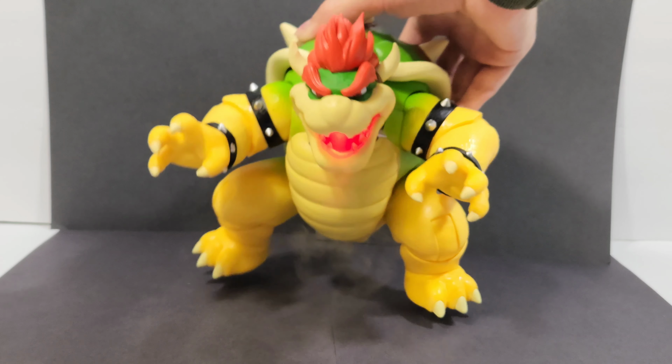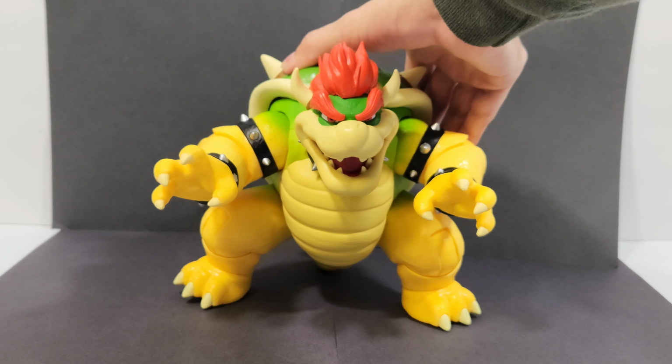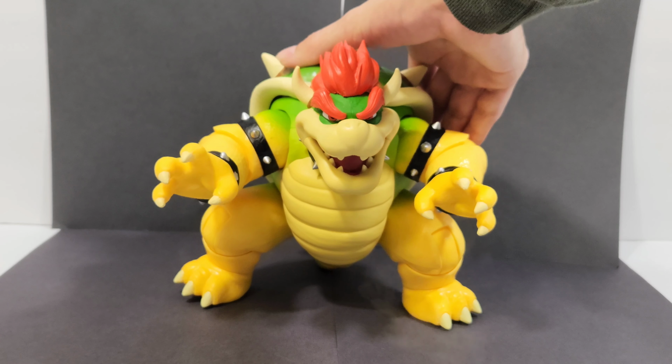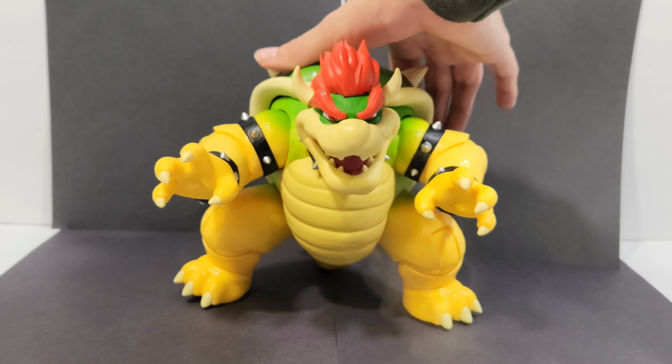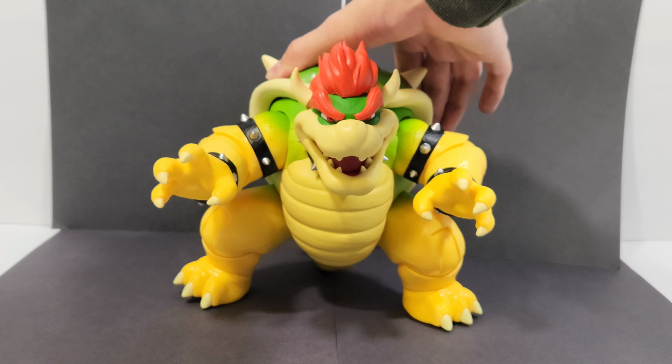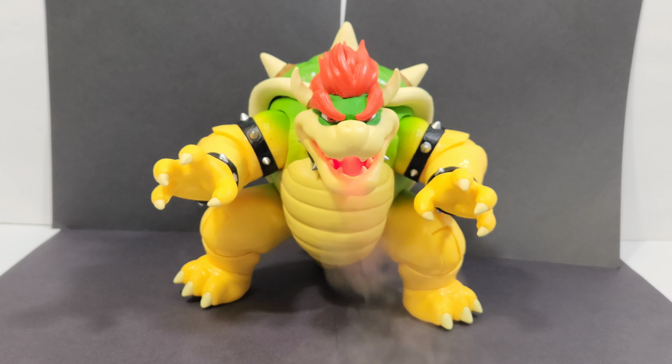Let's get a close-up look at him. He has a little steam sound. I wish he roared or something, but that's fine. You can see when I let go, he just steams up. Let him go. Yeah, really, really awesome figurine. So yeah, very, very cool.